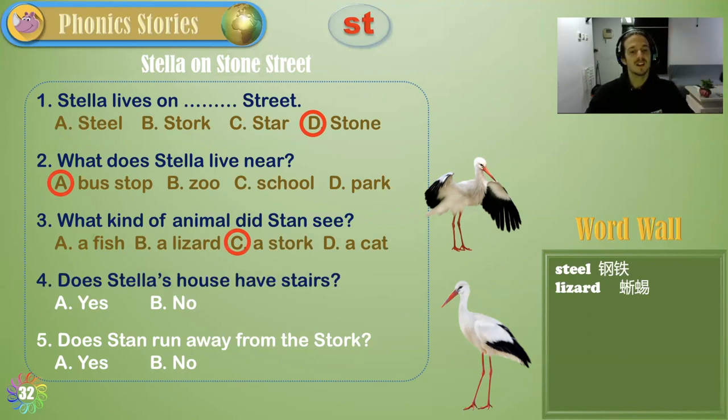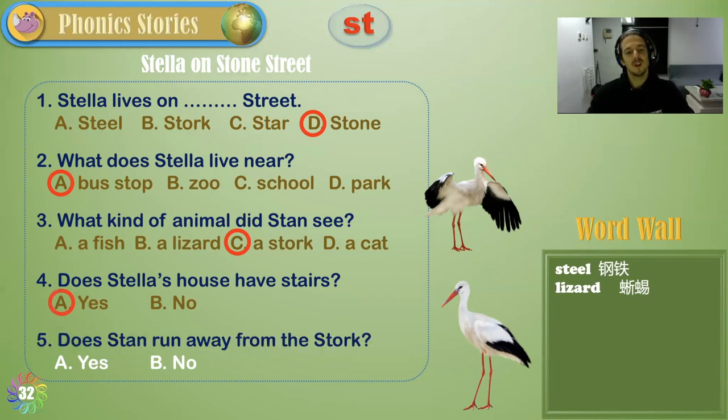Does Stella's house have stairs? Yes or no? Yes, it does. Stella's house has stairs. Does Stan run away from the stork? Yes or no? If I were Stan, I would not run away from the stork. But be careful, they can poke your eyes out.